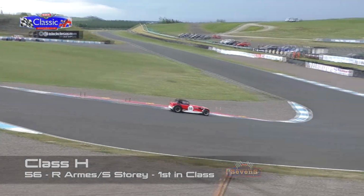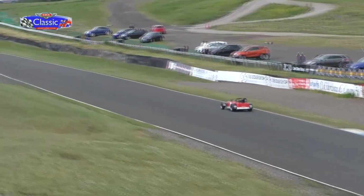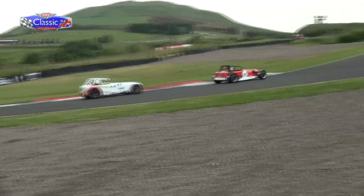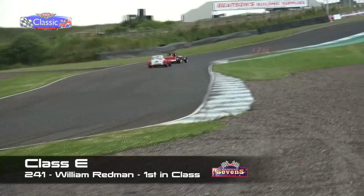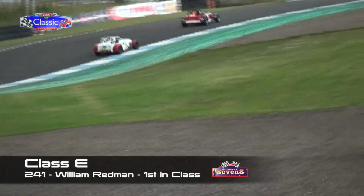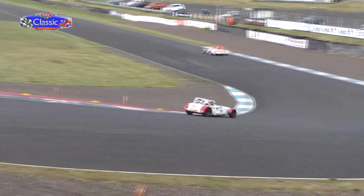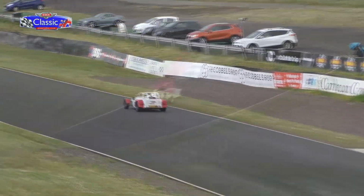Now Mr Arms, former touring car driver, should know Knockhill pretty well, and you can see still with the wheel locking up in towards the hairpin. Ray Arms, welcome back to Knockhill, great to see him here, hasn't lost any of that skill. In Class E, it was William Redmond first in class. Car number 241, the Boss Racing Caterham 240R, and look at the track, it's starting to change colour because, yep, the umbrellas are up in the crowd.